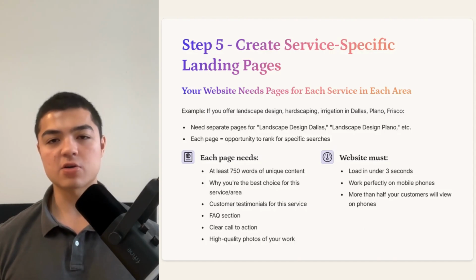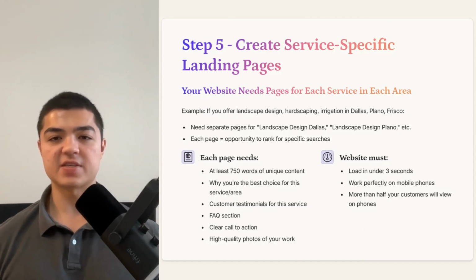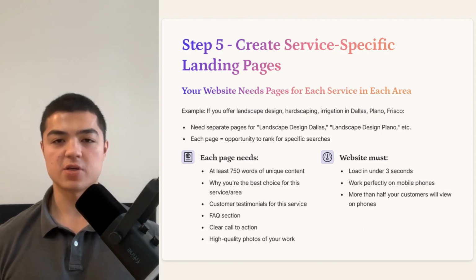You should include a clear call to action throughout the page. So this could be call today for your free landscape design consultation or request your free hardscaping estimate. You want to make it easy for potential customers to take that next step. Also include high quality photos of your work specific to that service area if possible. If you've done landscape design work in Plano, show those photos on your Plano landscape design page. This helps potential customers visualize what you could do for them.